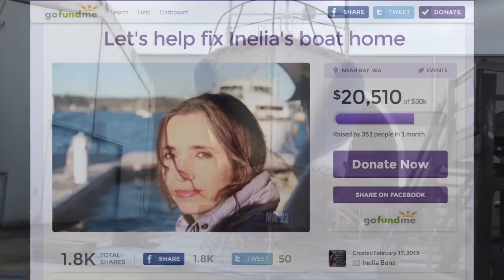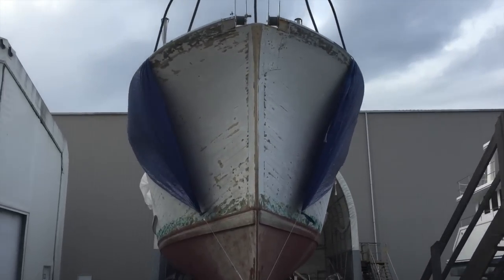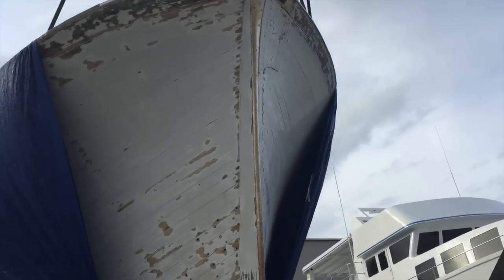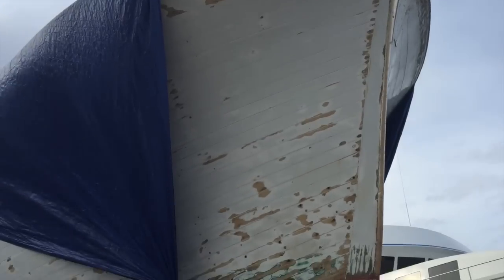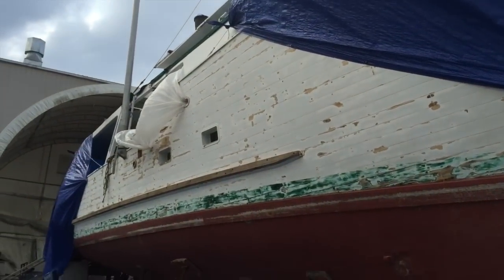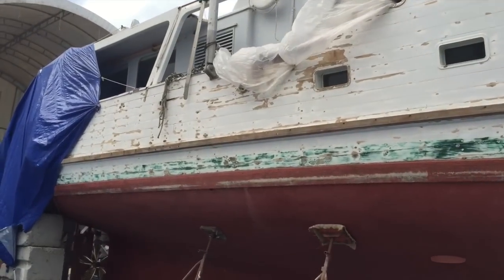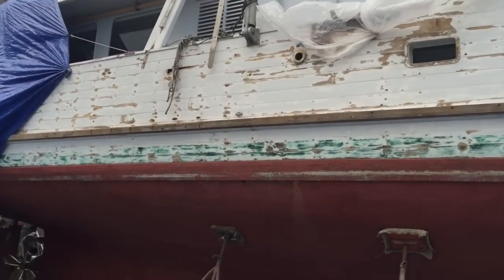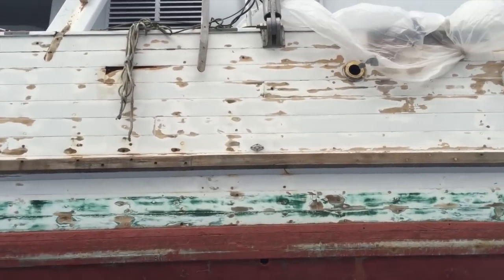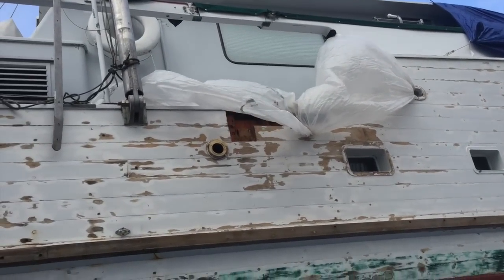So here we go. Some of the work that's been done, by Larry and his son, they've sanded the outside of the boat. We don't get charged for that, as we're going to be painting it ourselves as well. And other things we've done ourselves, I'll show you in a minute. There's other areas that need work, but we're not going to be able to afford to do them this time, or there's an area there that needs some repairs.